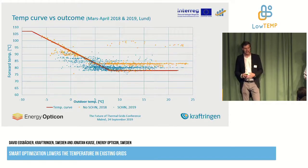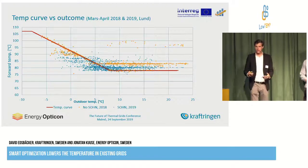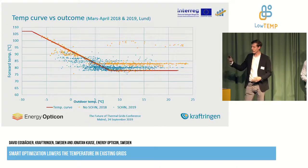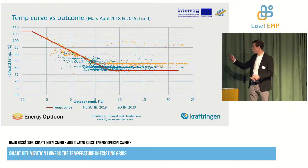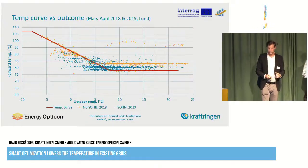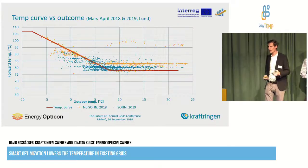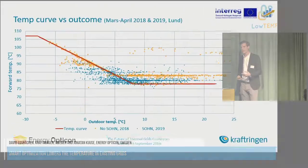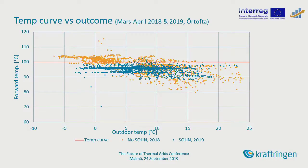Okay, so this is the same as before, but with actual outcome this year. So you can see the blue line is this year, the yellow line is last year, or without the program. So we actually decreased the average temperature by about 2 degrees in our grid. But we need more periods for evaluation during the next heating season as well.